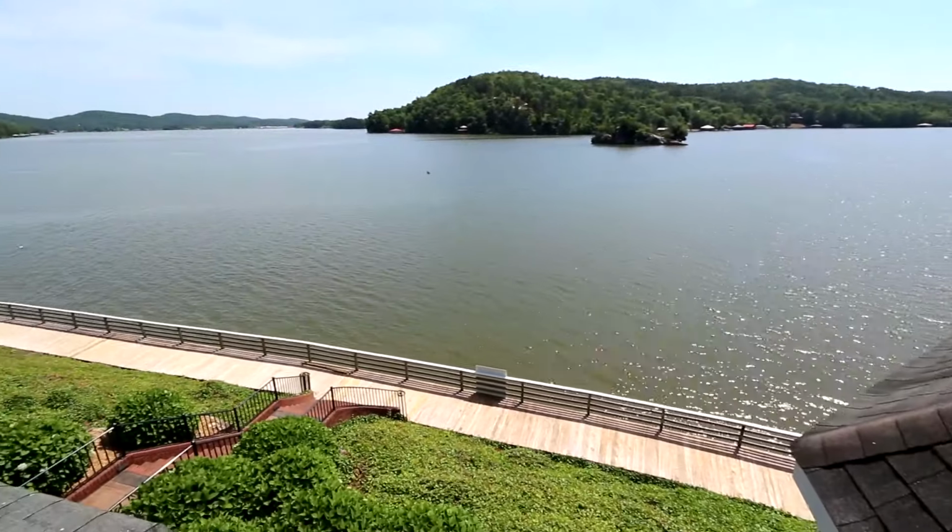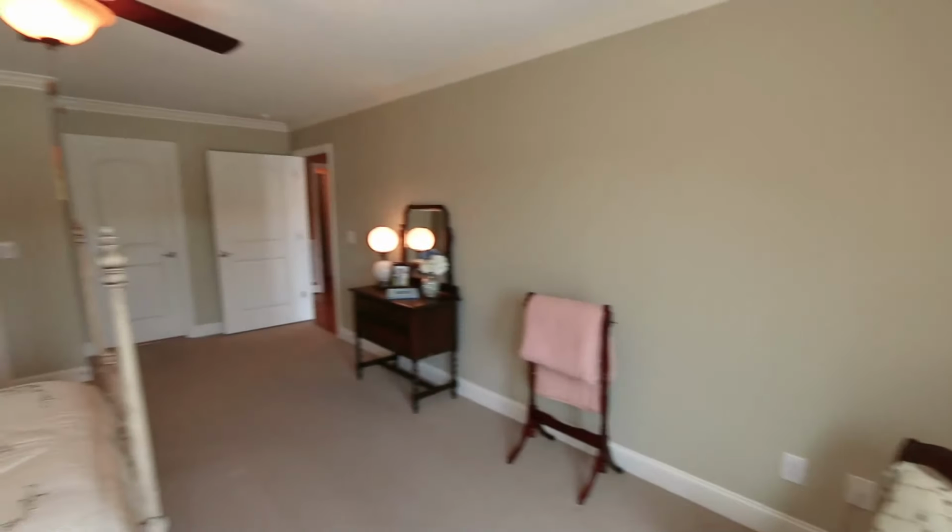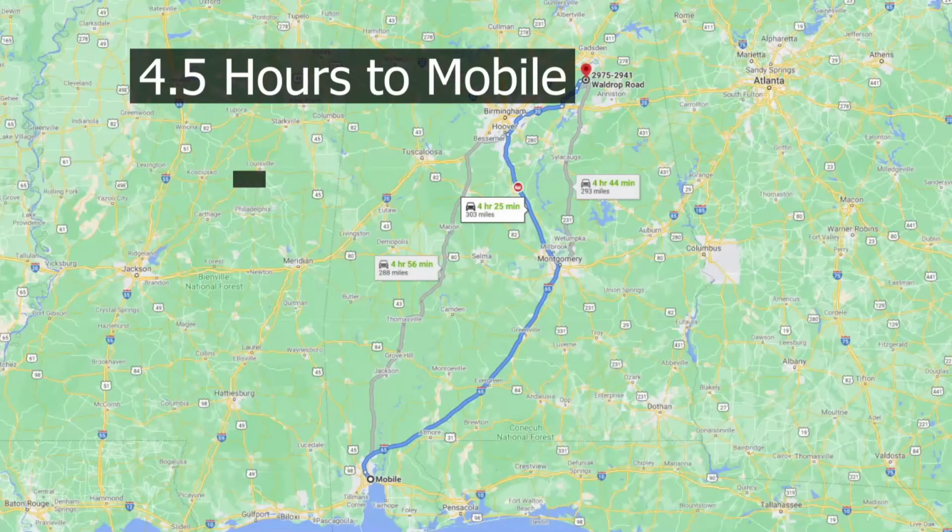This roof line to the right, that's the gazebo, and you'll see that later in the video when we go outside. And that gazebo is probably one of the best spots to just sit there in the shade and be able to relax and look at the water if you didn't want to be down there.